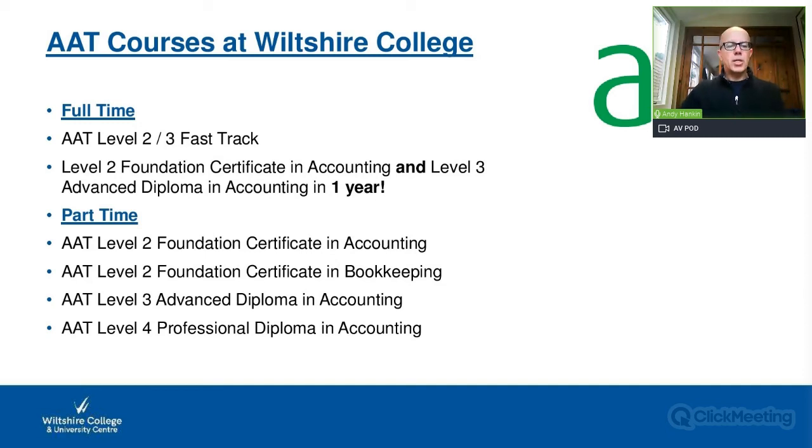Now, the more traditional AAT route, because it is traditionally a qualification aimed at part-time adult learners, I suppose, there are part-time options. So you can do the Foundation Certificate in Accounting or bookkeeping. Remember, bookkeeping is just those 2 units, bookkeeping transactions and bookkeeping controls. But you would be in the same cohort of students, in the same classroom, because those 2 units are common to all. It's just when those 2 units are complete, by about mid-January, if you started in September, the bookkeepers are done, and those doing the level 2 in accounting carry on until June. So you can do level 2 and you can do level 3.